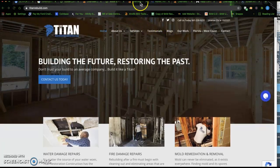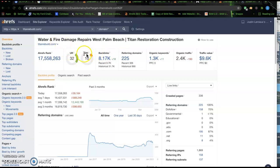Now, going into this is error. So look, your UR is going to be their strength. So pretty strong website. This is going to be their popularity, not that popular. Now they have about 8K backlinks, 225 domains, 103 keywords, right? So that's all important, and I'll jump into that in a little bit.